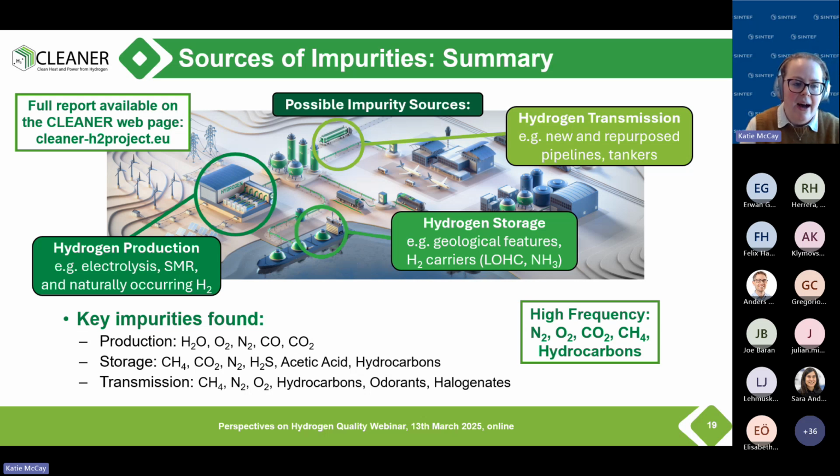So when we try to define our industrial quality standard, although we might not know exactly the concentration of these impurities that will be introduced at each stage, we have to make sure that these are well represented in the standard so that we can monitor them and try to understand the progression of these types of impurities over time.